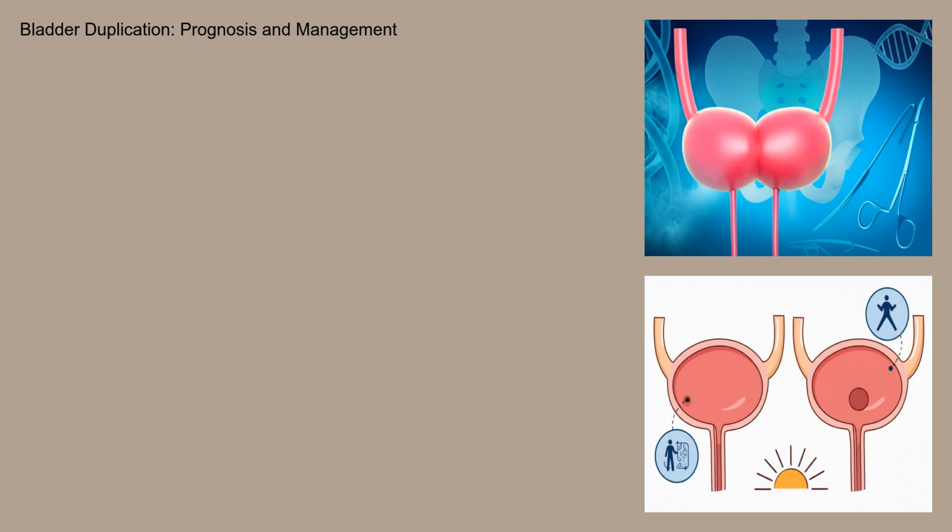The prognosis for individuals with bladder duplication varies. With proper diagnosis and treatment, most individuals can lead relatively normal lives. However, long-term follow-up is essential to monitor kidney function and address any recurrent urinary problems. Research into the genetic basis of bladder duplication is ongoing, with the hope of identifying specific genes involved and developing strategies for prevention in the future.